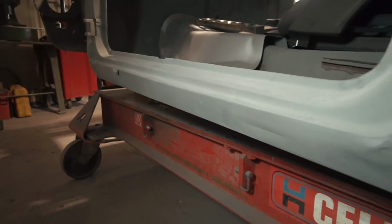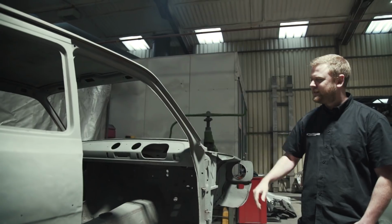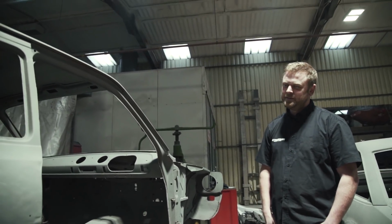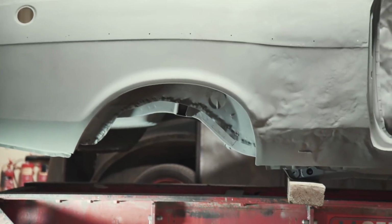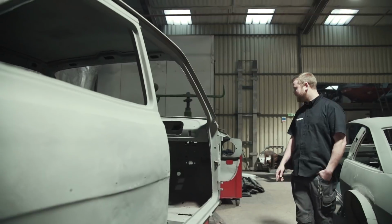I think basically somebody's had a bit of a scrape right down the near side of the car, which has damaged the door, the A-post and the quarter panel. This quarter panel's not as bad as the other one. And then front and back have got accident damage as well, albeit quite minor.